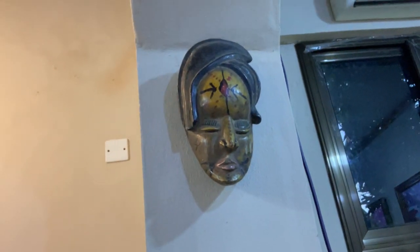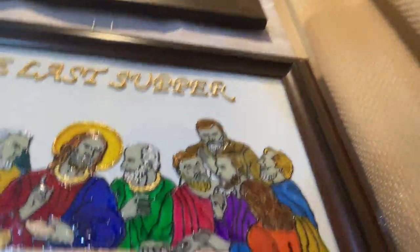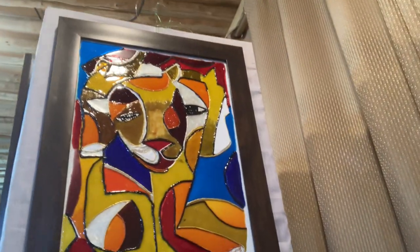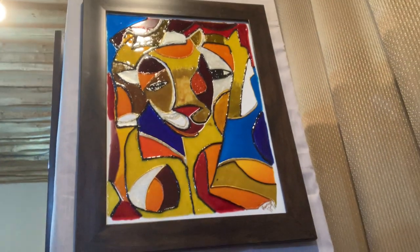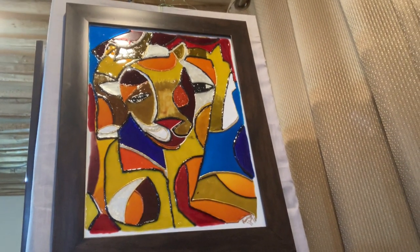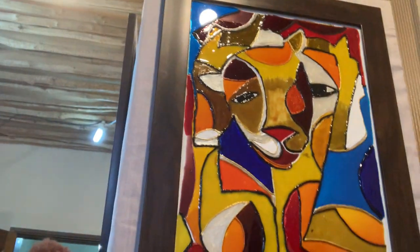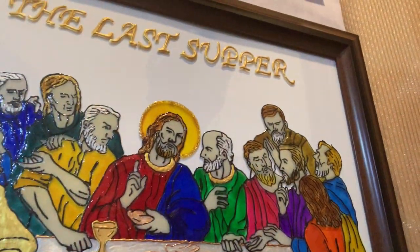Here we have a mask, and in this section the artist is called Linda Nevin. It's a specific art form, and it entails putting the colour through the glass. I think that's how it is. Very beautiful. Here we are, that's another one of it. And that one is The Last Supper.